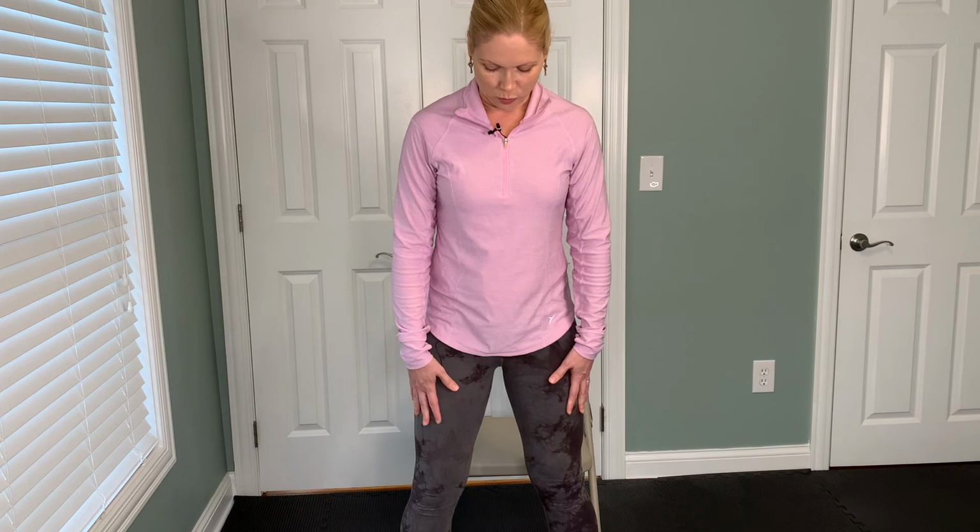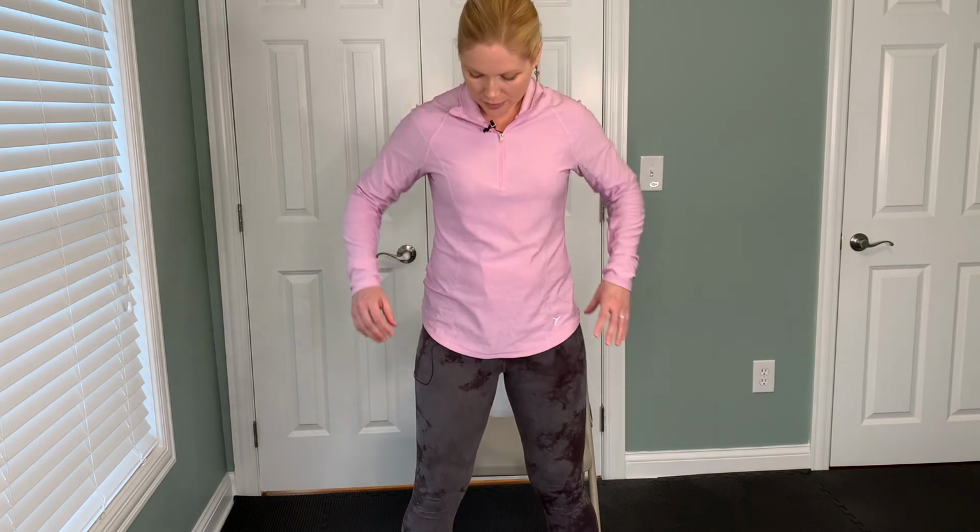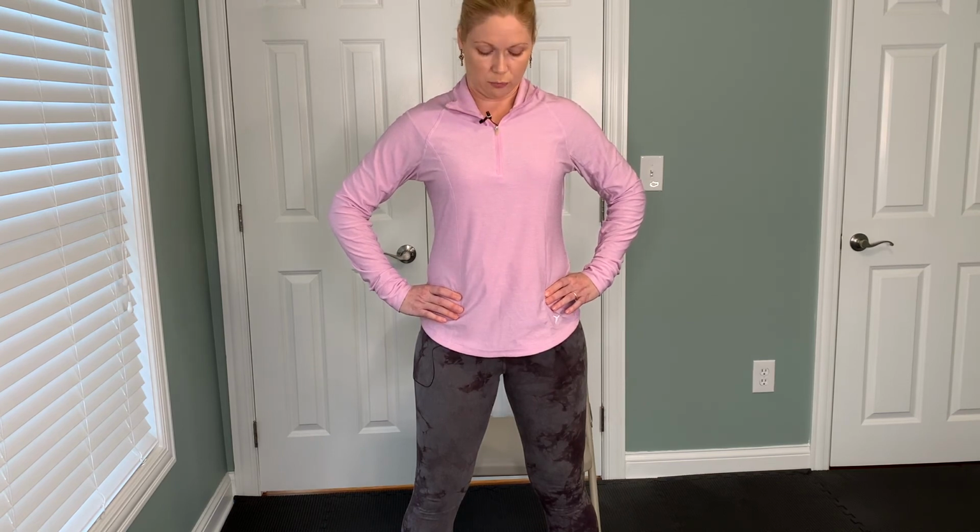When you're ready, you'll bring yourself back up to standing. And at this point, bring your hands onto your hips. With your hands on your hips, press the hips down. Feel the support and the strength of your legs. Feel your feet on the floor. Notice the breath. Bring some awareness to your breath. Notice how just a few rounds may have changed how you feel internally, may also change how you respond externally.